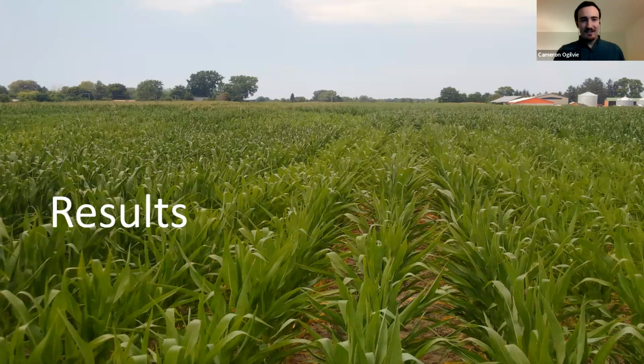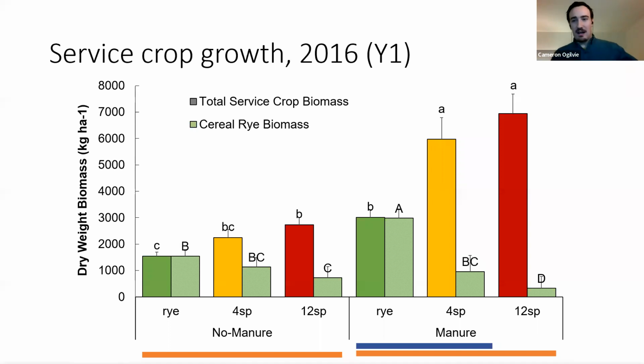So I love this picture just because you can already see the different textures in the canopy because of the different treatments we had. So we got some good results. This was our cover crop growth in the fall of year 1. We tried to take cover crop growth around the time of that first killing frost, later in the season. And so in year 1, the important detail is that in that manured treatment, adding the manure really changed the composition of the species that were in that mix. And Woody, maybe you want to talk about that a little bit more, the things that you saw.